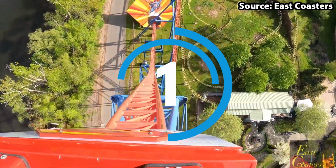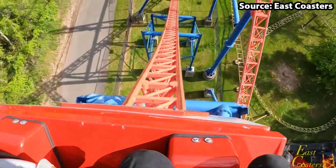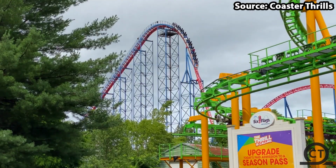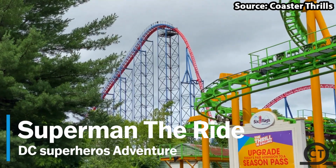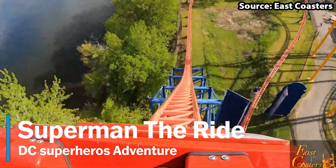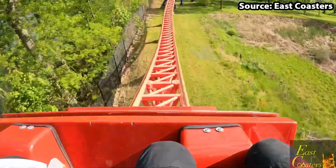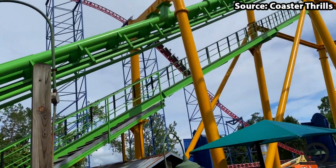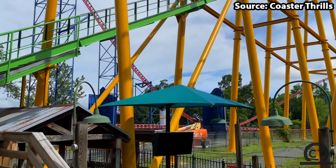We have made it to the number 1 spot, and in our opinion the best ride at the park, we have Superman the Ride. And where do I begin when talking about this attraction? If I was going to talk about every great part, we would quite literally be here all day.